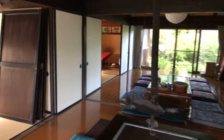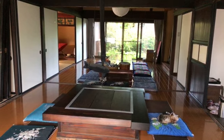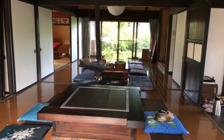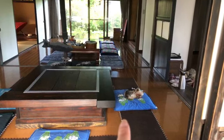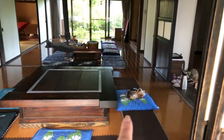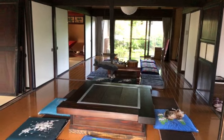That makes room, because we will be around 14, maybe 15 people. We took out the zabuton. Lisa is on a zabuton. You know those flat square cushions. We sit on those. So see, it really makes a huge space.